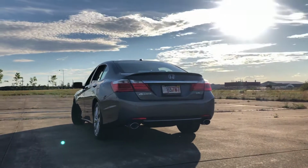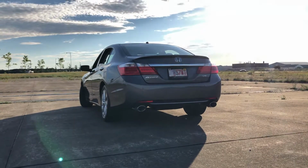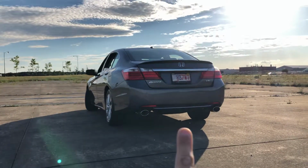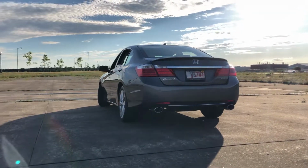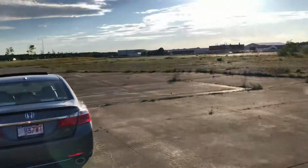I had a muffler delete on the car at one time. Ended up taking it off because it got too droney on the highway. And ever since then, the mufflers like to rattle and they don't quite align the way they should, at least I don't think. But that's okay.